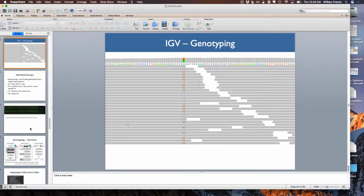So this is IGV. IGV is Integrated Genome Viewer, and it runs in Java. You can download it from the Broad as well. It allows you to visualize BAM files. So these are individual reads that are piled up at a particular site. And this is a place where we have called a non-reference heterozygote. You can see about half the reads have an A, where A would be the non-reference base. IGV is very useful for visualizing all kinds of stuff, to take a look at BAM files, WIG files, that sort of thing.